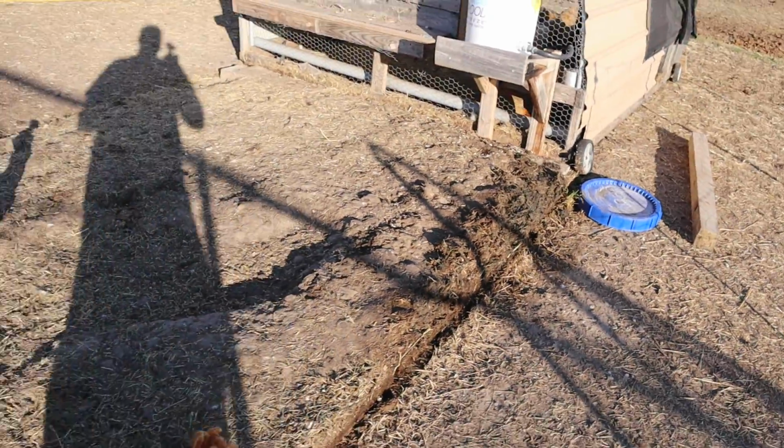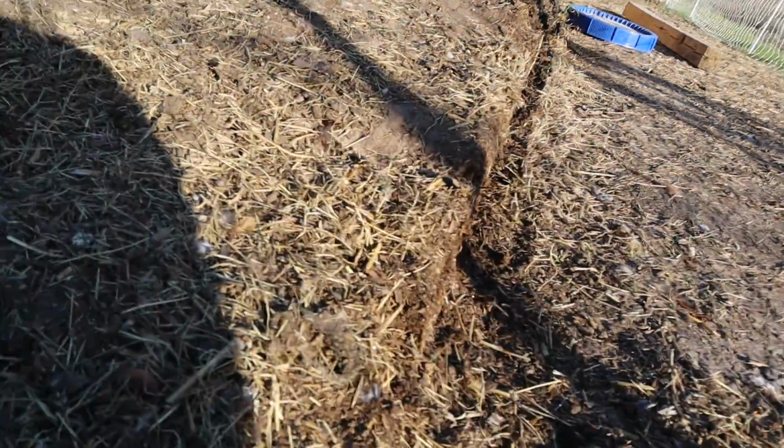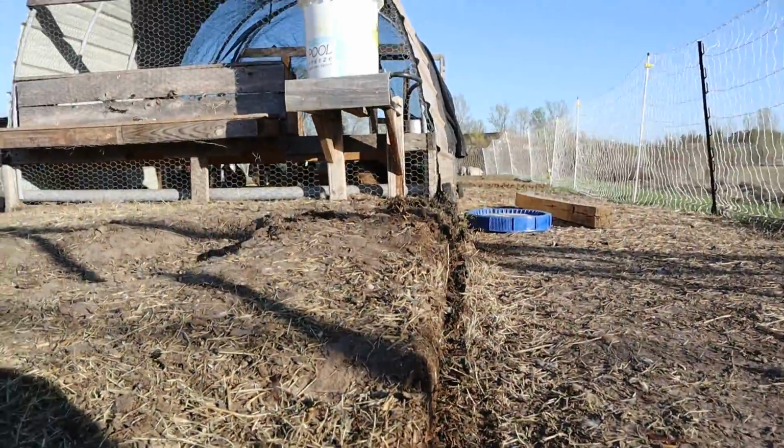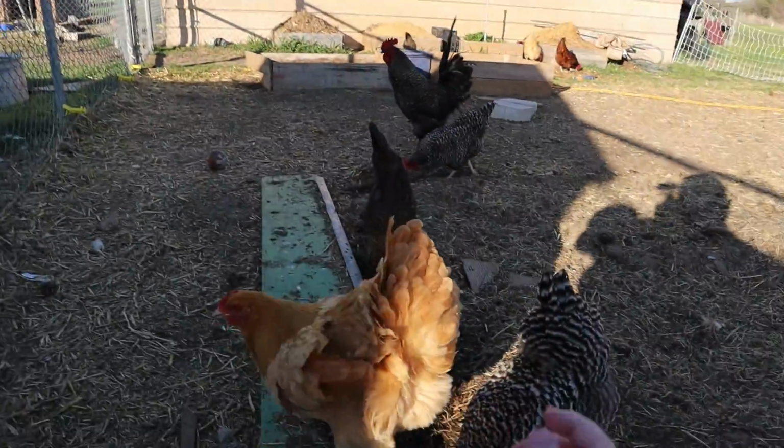Basically, you can see they've built up this compost about 6 to 8 inches. 6 inches in most areas, 8 inches in some areas. And now that I moved the coop off of this area, and look, some of them are already doing it.